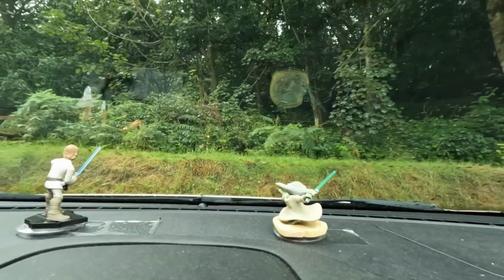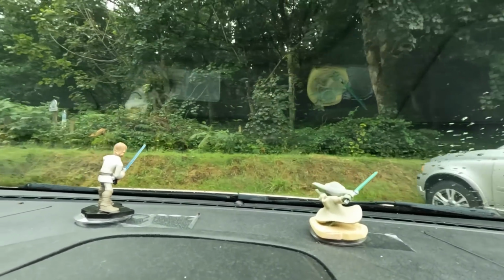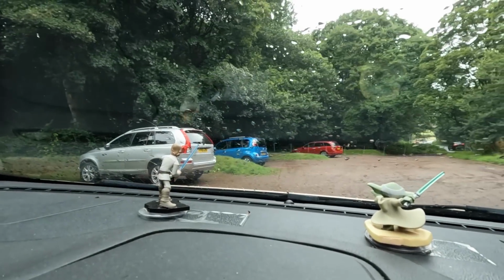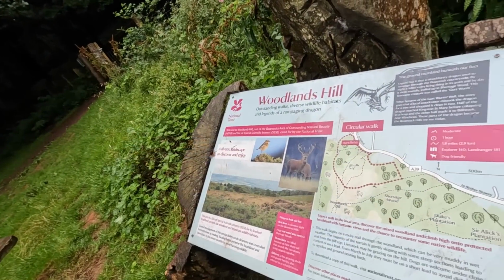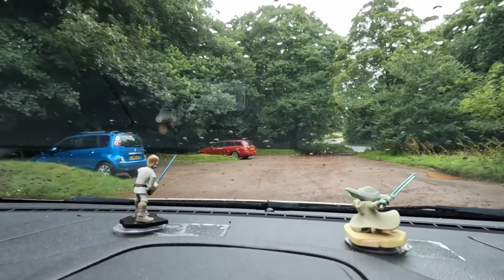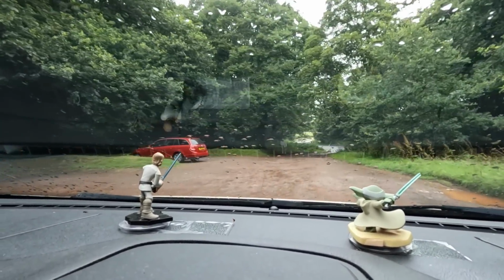Check this little spot out I'm at though. There's all like bays for parking here and such. It's just off the A road and it's called Woodland Hill. It's perfect for overnighting. No signs to stop you doing so. There is, however, no phone signal, but it was a real little gem of a find last night. And amazingly, it's not on park4night, which was a real shock to the system, to be honest, having found it, but a good one.